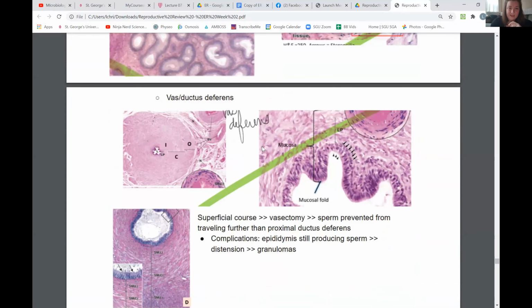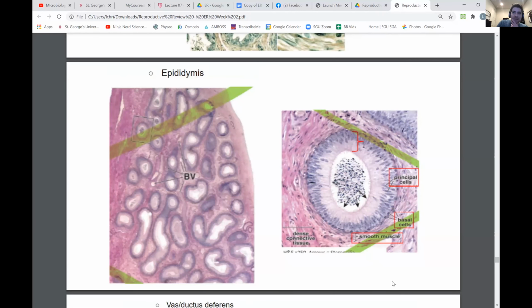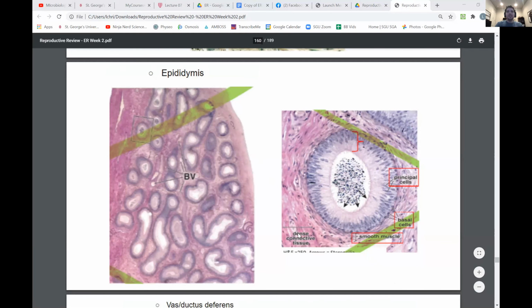So now Lindsey, can I just add, can you go back to that slide? Because I remember something that really helped me out. If you see the epididymis, if you notice that the lumen on the right picture is continuous, it makes a complete circle. It's not jagged. So that lumen right there is indicative of the epididymis.